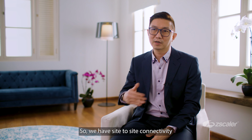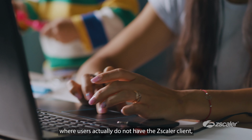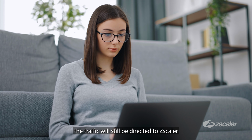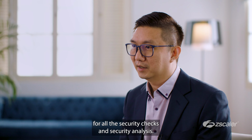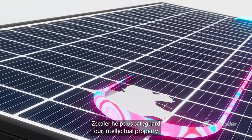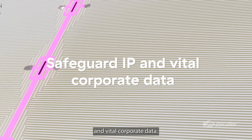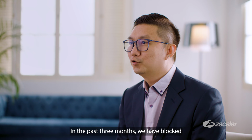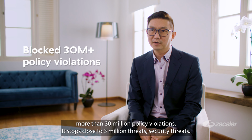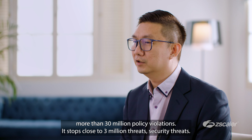So we have site-to-site connectivity where users actually do not have the Zscaler client. The traffic will still be directed to Zscaler for all the security checks and security analysis. Zscaler helps us safeguard our intellectual property and vital corporate data. In the past 3 months, we have blocked more than 30 million policy violations. It stops close to 3 million threats, security threats.